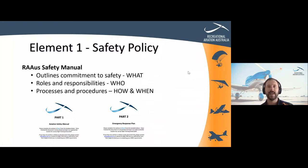Now, within the template that REOs supplied our flight training schools to implement the SMS, this safety policy was basically built into our part one and our part two, which was our aviation safety manual and the emergency response plan. Now, I will say right from the get-go that the template that REOs put forward really was a starting point. It does require, in my opinion, a lot of maturity of this document, and it was really put forward to be a starting point for schools.